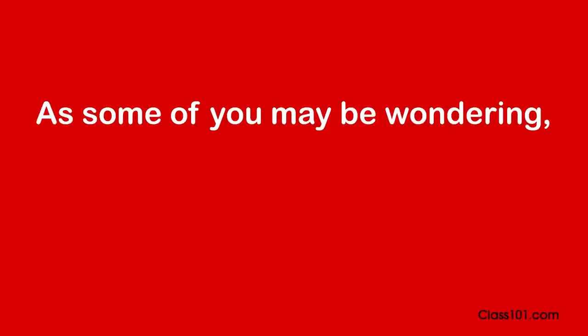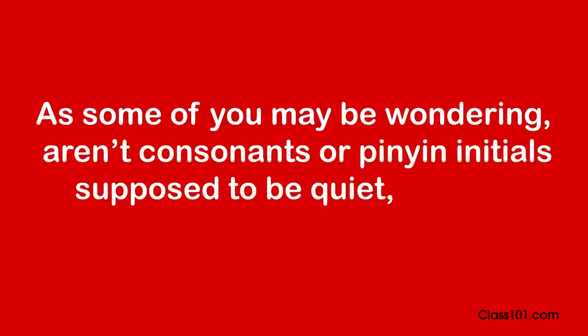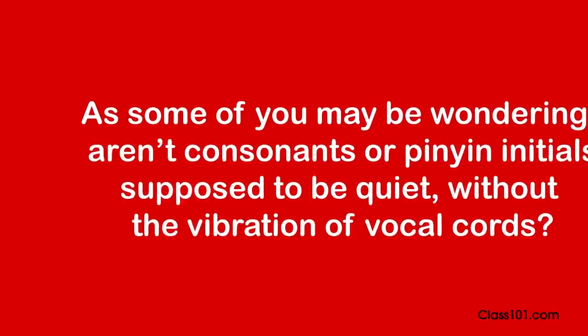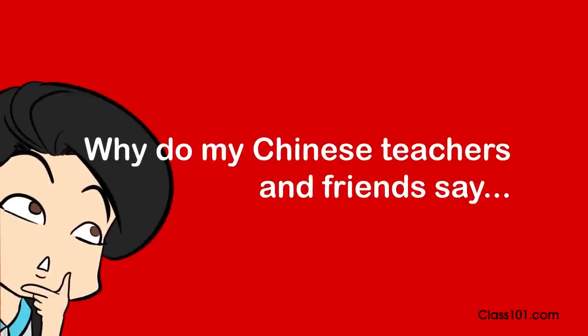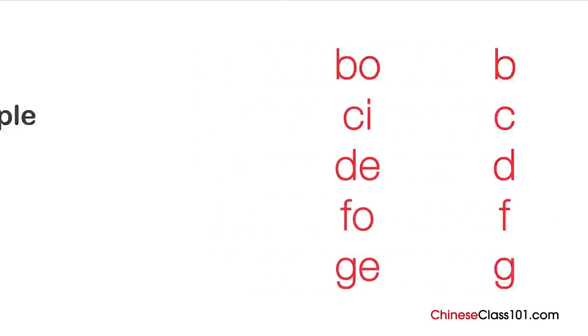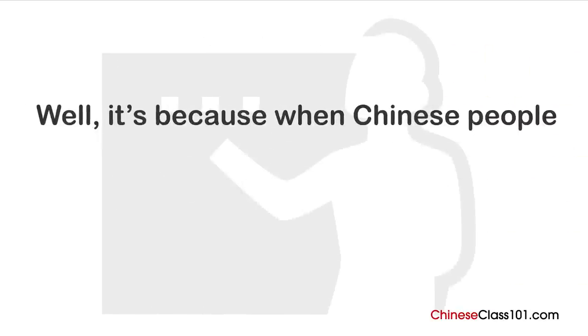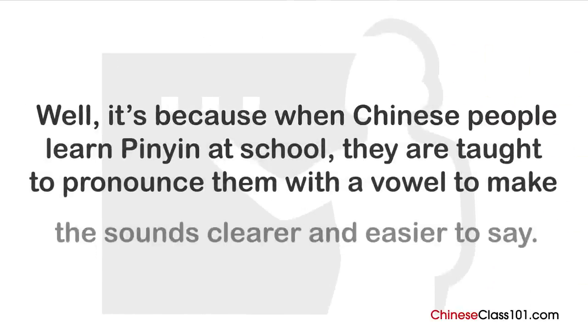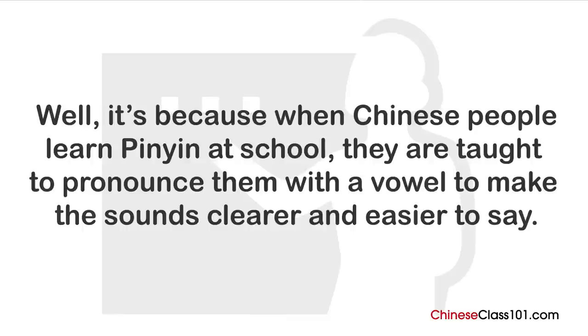As some of you may be wondering, aren't consonants or pinyin initials supposed to be quiet, without the vibration of vocal cords? Why do Chinese teachers and friends say 波次的佛歌 instead of 波次的歌? Well, it's because when Chinese people learn pinyin at school, they're taught to pronounce them with a vowel to make the sounds clearer and easier to say.